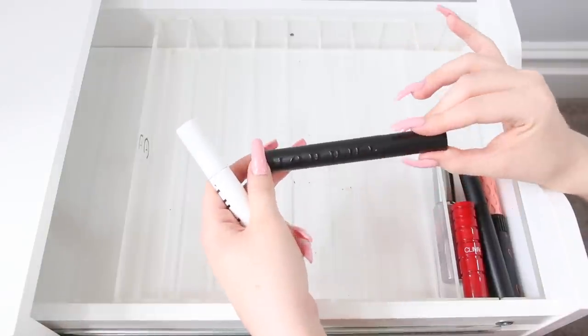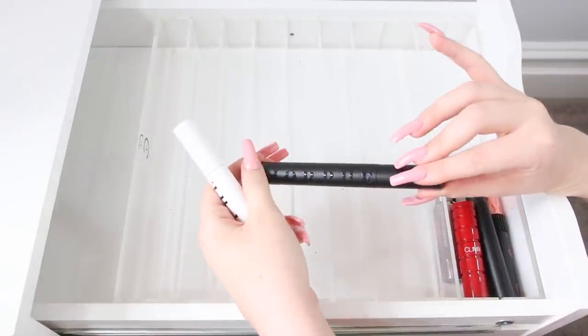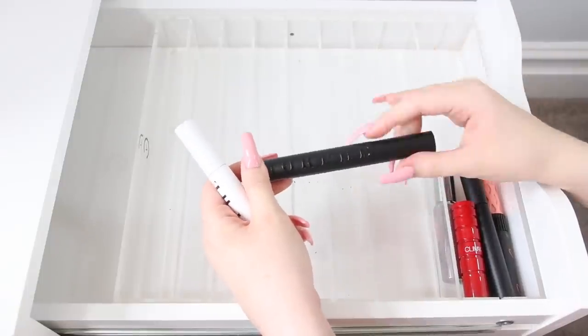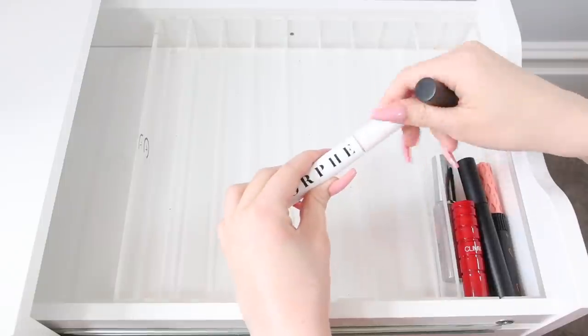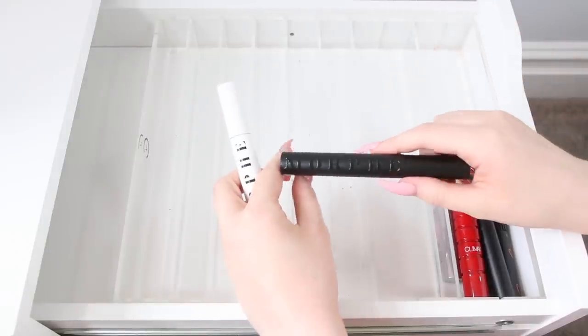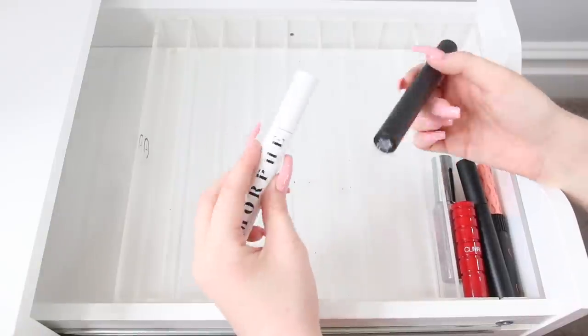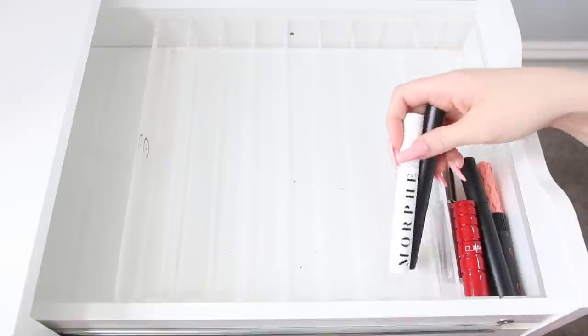I have been really loving this new mascara from Morphe. It is called Make It Big. Like, really loving it. And it comes with a blue mascara, and you're actually meant to apply this first, and that helps to make this one really, really black. I haven't tried this technique yet, but I'll definitely be keeping this and giving that a go.